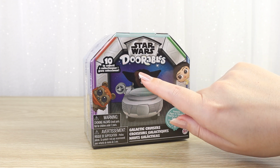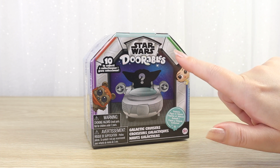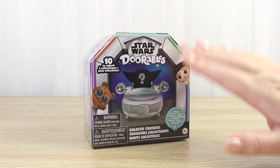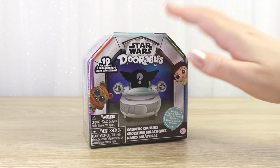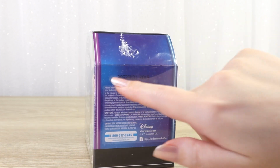expensive because they contain one figure and a vehicle instead. So I was kind of waiting until I could find them on sale because there are 10 to collect. And you know, I kind of want them all, so they were going to add up to a bit. So with Black Friday sales starting a little bit early this week, I was finally able to grab one on sale.